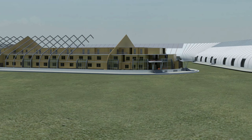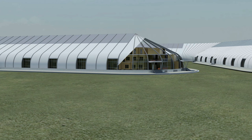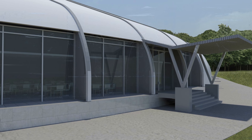In addition to that, we're deploying our SOLIS technology, which is a custom-designed building that can be delivered quickly to the site, erected quickly, and then repurposed and relocated once the project is completed.